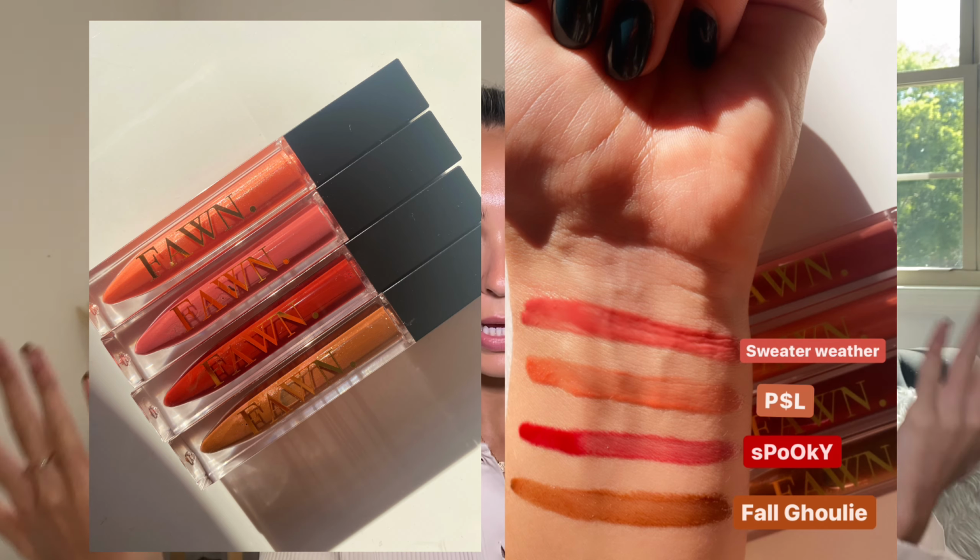Okay, so the next thing I want to talk about is actually the fall collection that I came out with for Fawn Beauty. I really wanted to come out with something that was fall in and of itself. What I thought fall smells like to me, and also I did fall packaging. So I'll pop up some pictures. I'll show you guys some reels right now, so you can get an idea of the colors, and then I will go into talking about them just a little bit.